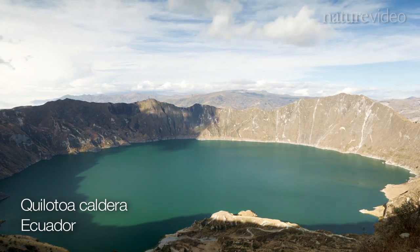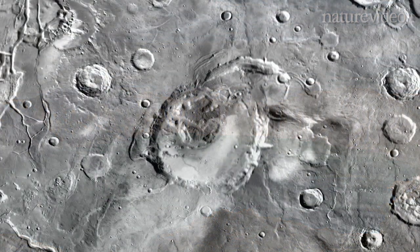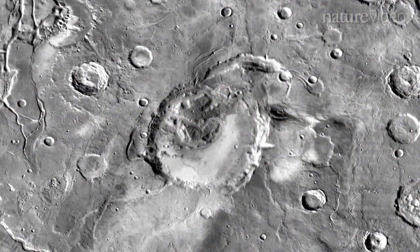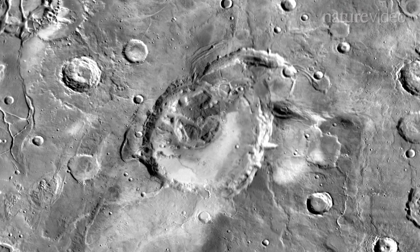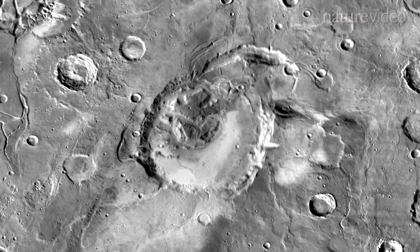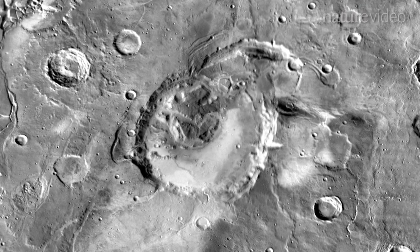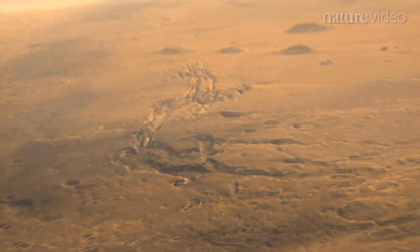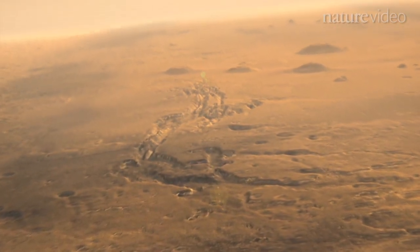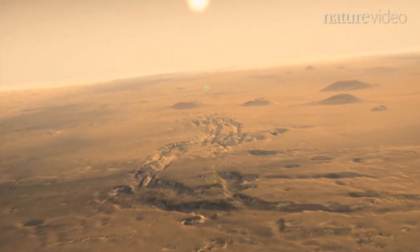Calderas are usually surrounded by mounds of material oozed out when the volcano erupted, but we don't see this around Patera. Instead of oozing out magma, Patera must have exploded, with unimaginable force, hurling billions of tons of material thousands of kilometers away and high into the atmosphere, spreading it across the whole planet. If this was a volcano, it wasn't just any volcano. It was a supervolcano.